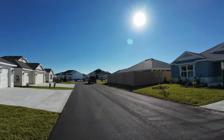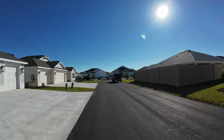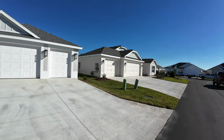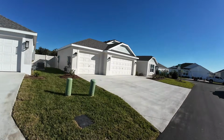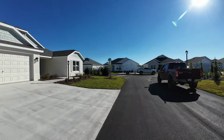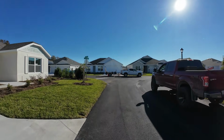There is a home or a lot up on Bethlehem Lane that does not show a status. That might be either sold or might not have been listed for sale yet. It is common that the Villages doesn't release all the homes in a community all at the same time. Here they're doing pressure washing on a brand new home. Look at that.